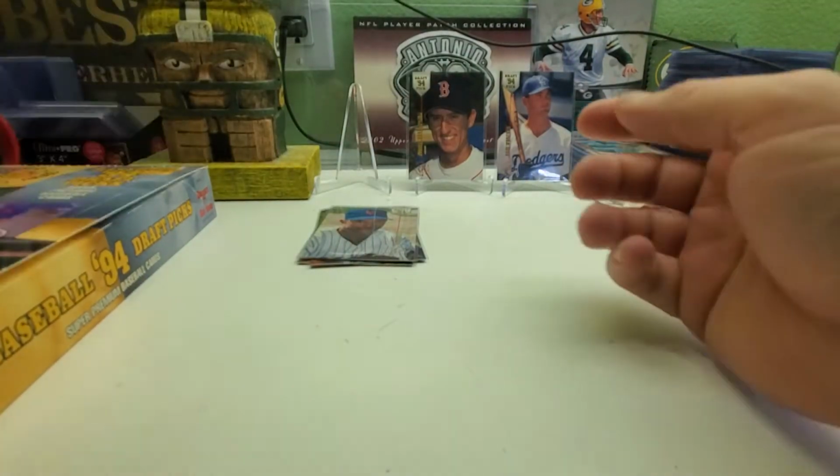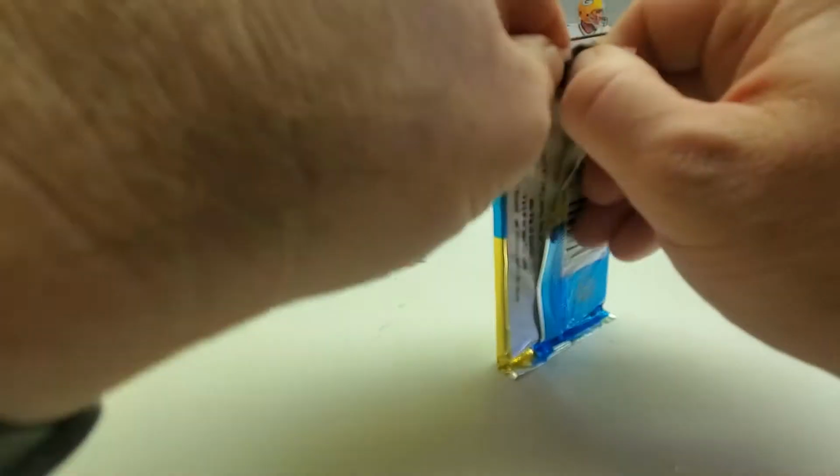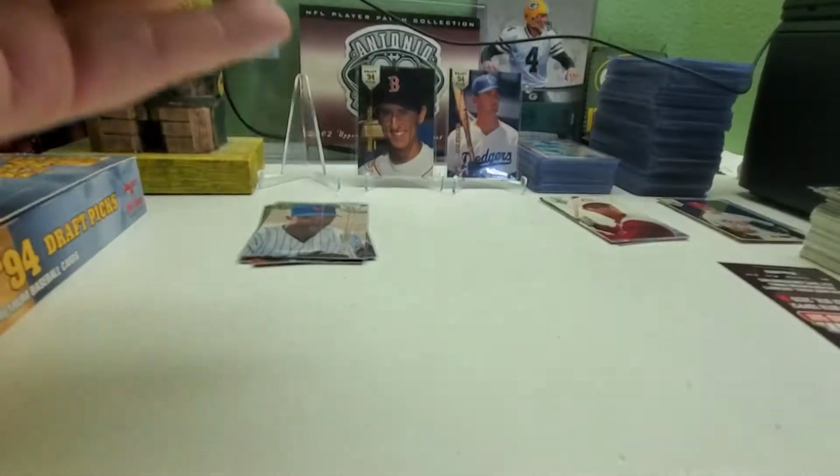That's the only thing about these high quality, even it says Super Premier cards on the box. Back then, they tend to stick for being so old. They're like photography pictures.